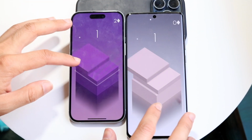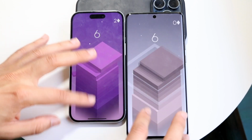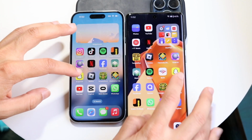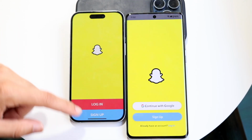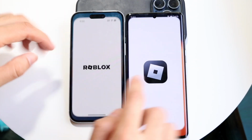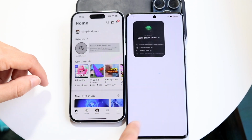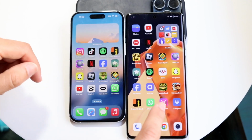Let's get into this game for a second and see what happens. Let's go and hop out of this one. Let's go and do Snapchat. 3, 2, 1. I think the iPhone 15 was faster. Roblox, 3, 2, 1. But I don't think I'm logged in on either one now. So I am logged in here. This one's a little bit slower. Not that big of a deal.